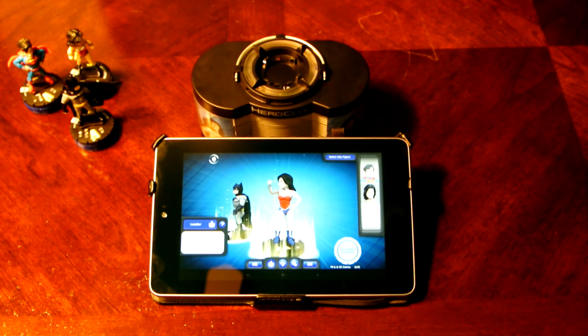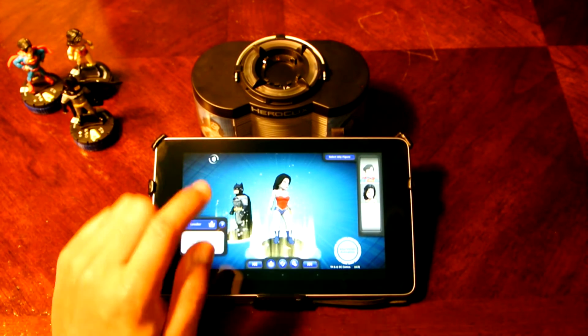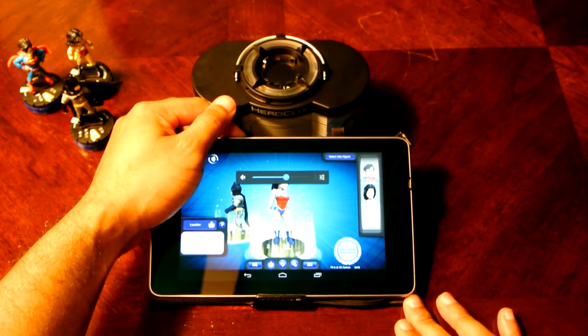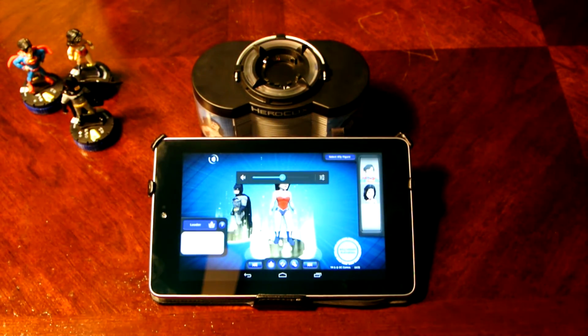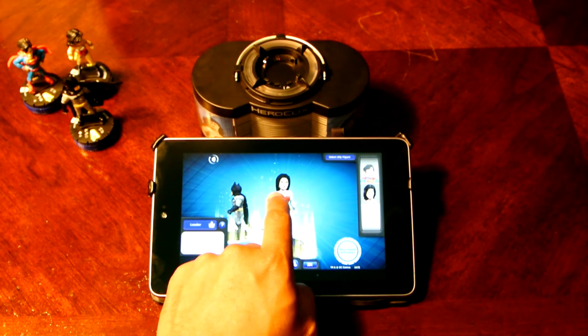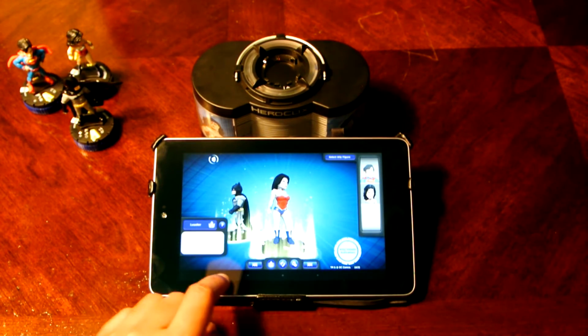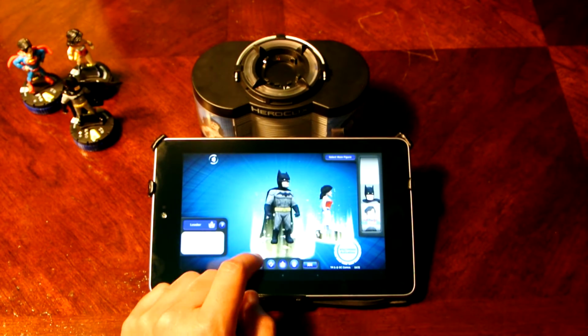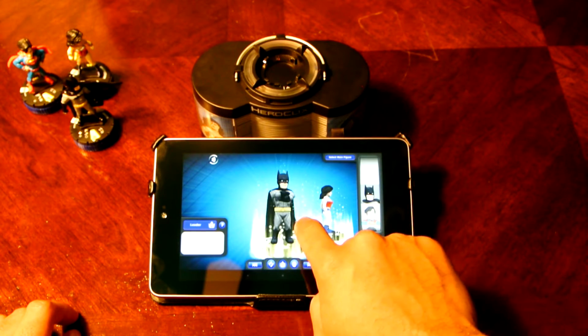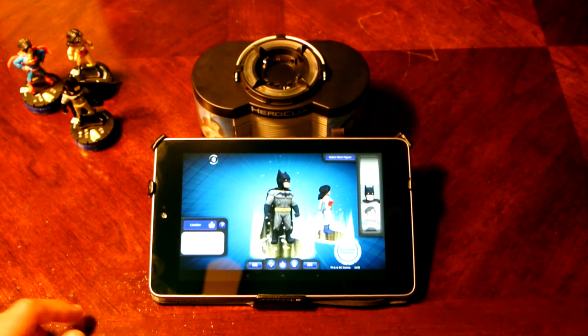Okay, so once we're ready to play, this is how it's all going to look, and I switched the camera angle to give you a better idea of how everything looks. So right now, I have booted up the TabApp Elite application on the tablet, and I've got the Click Station in the back. So you can see the two characters that I have here to choose from are Batman for my primary character, and then there's Wonder Woman for my ally.